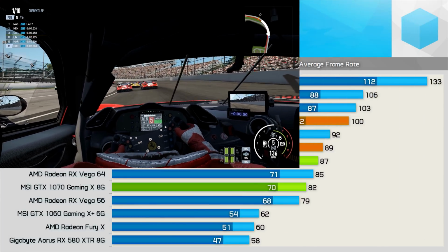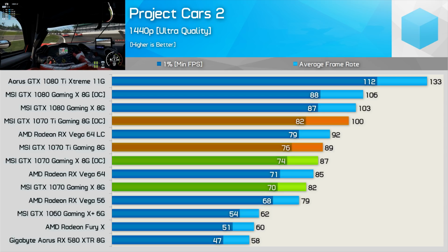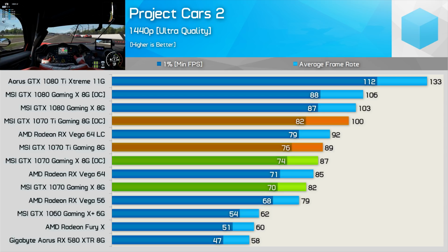Another 6% gain can be seen in Project Cars 2 when overclocking the 1070, and this took the average frame rate to 87 FPS. This means overclocking the 1070 Ti produced 15% more performance, as the average frame rate hit 100 FPS.